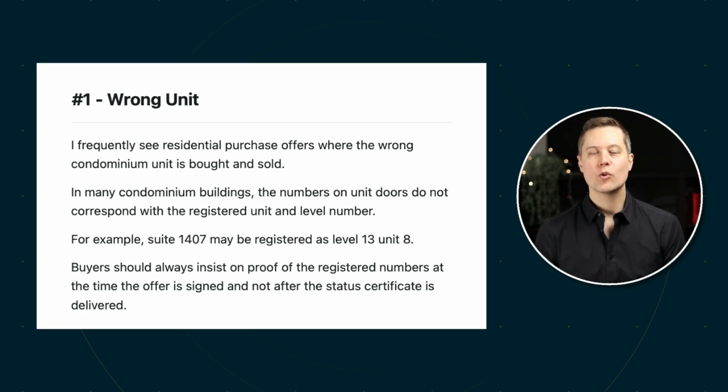Issue number 1, the wrong unit. The author writes, I frequently see residential purchase offers where the wrong condominium unit is bought and sold. In many condominium buildings, the numbers on unit doors do not correspond with the registered unit and level number. For example, Suite 1407 may be registered as Level 13, Unit 8. Buyers should always insist on proof of the registered numbers at the time the offer is signed and not after the status certificate is delivered.